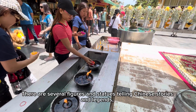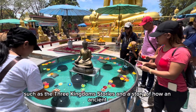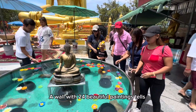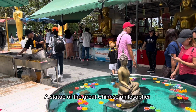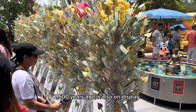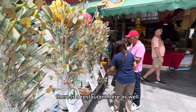There are several figures and statues telling Chinese stories and legends, such as the Three Kingdoms stories and the story of how an ancient Chinese dynasty came to power. A wall with 24 beautiful paintings tells the 24 stories of gratitude. A statue of the great Chinese philosopher Confucius, who lived some 2,500 years ago, is also on display. This tranquil park is a nice place to relax for a while. There is a restaurant here as well.